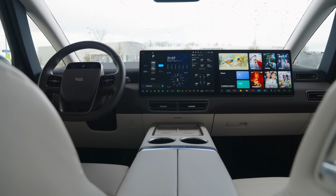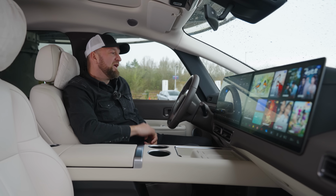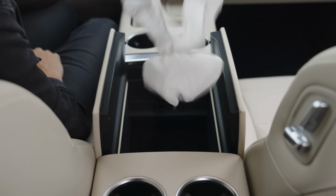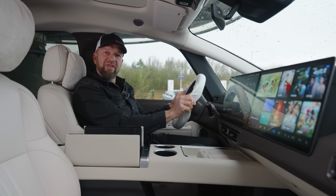But the people up front aren't forgotten either, because it's quite luxury up here as well. I'll go through the basics first. It has quite a lot of storage, including a rather lovely condom for the steering wheel. I'm not sure what that's for.